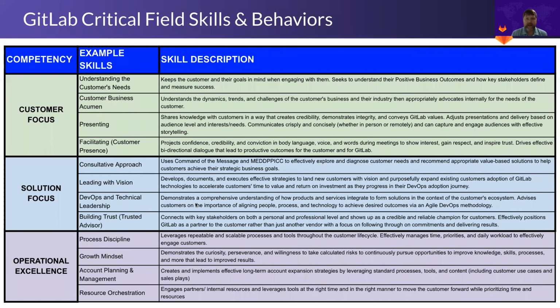Another way to look at it gets a little bit more granular. It's that same information, but in this view, each of those skills and behaviors is described. So it gives you a little bit more of an idea of what each of these are about. I want to highlight, I mentioned earlier that these are not role or job specific. So a couple words there.